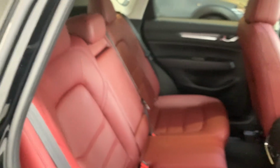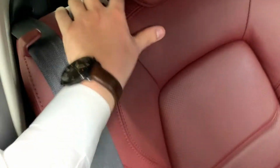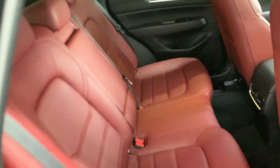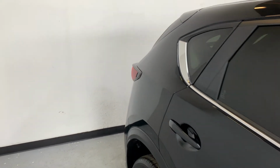You are able to fold down the 40 sections independently of the middle one as well. So you do that by pulling the lever here. Drops it down as such. And then putting it up is just as easy. And that was the 2021 Mazda CX-5 Kuro.